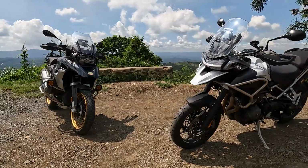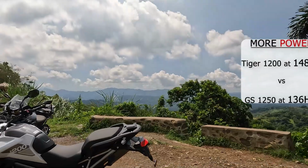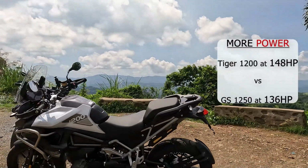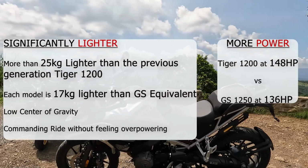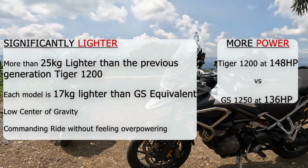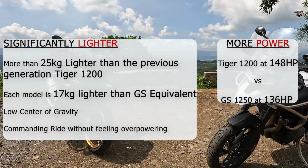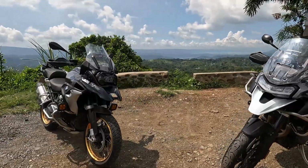Triumph is so confident in this machine that they claim this to be better than its closest shaft-driven competitor in every way. The Tiger 1200 is now 25 kilograms lighter than its previous model, and each model is said to be 17 kilograms lighter than its GS equivalent. Now, all of this looks good on paper, but let's find out.